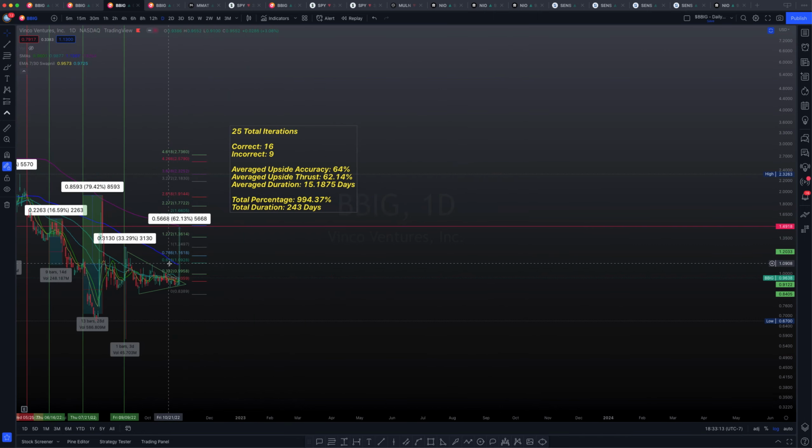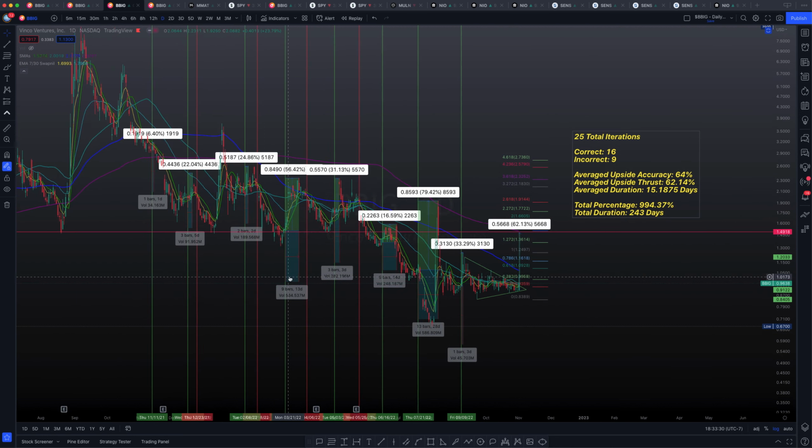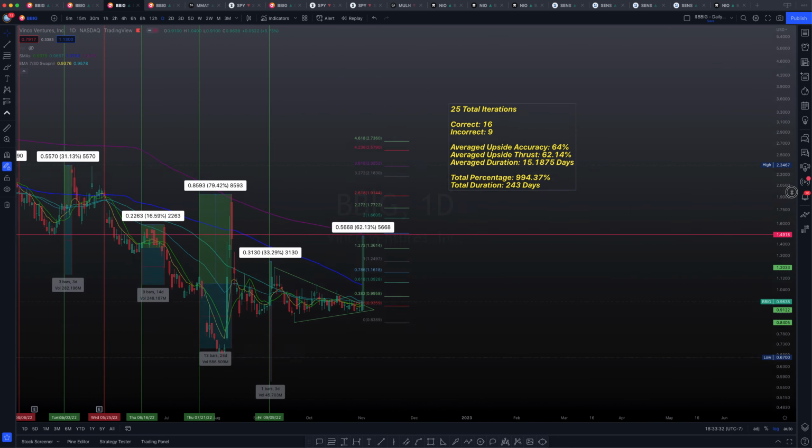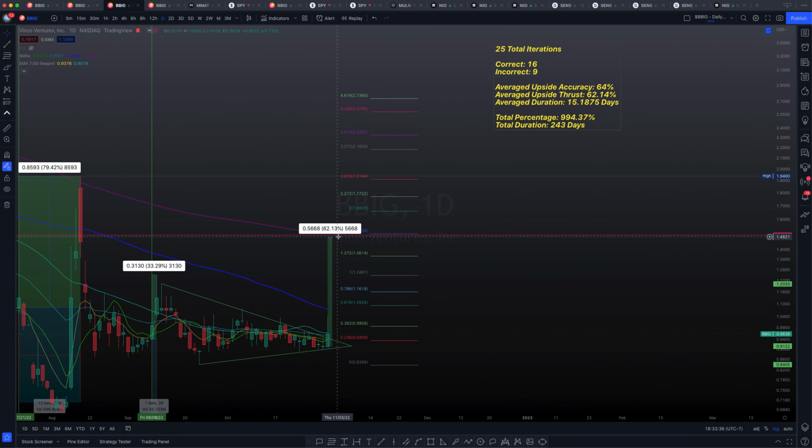And from that, we can see that out of a total of 25 iterations, 16 were correct. That gives us an average upside accuracy of 64% with an average upside thrust of 62.14% over the span of just over 15 days. This is proof of work right over here. And if we apply that 62.14% to price action, we can actually see a target that's very desirable.